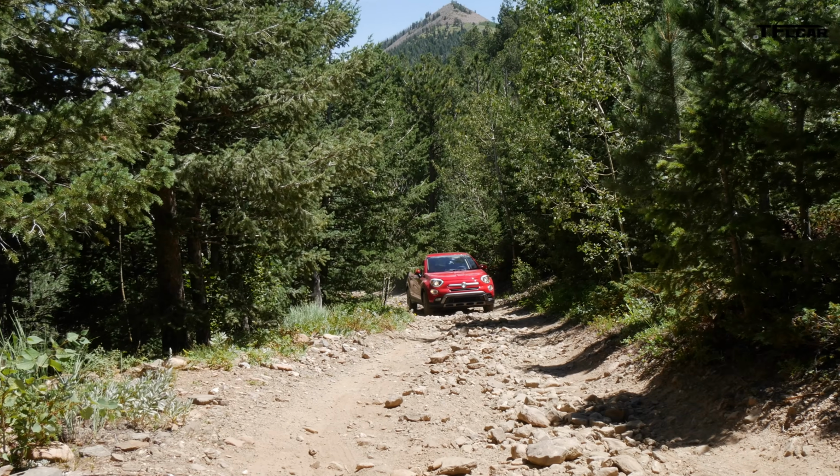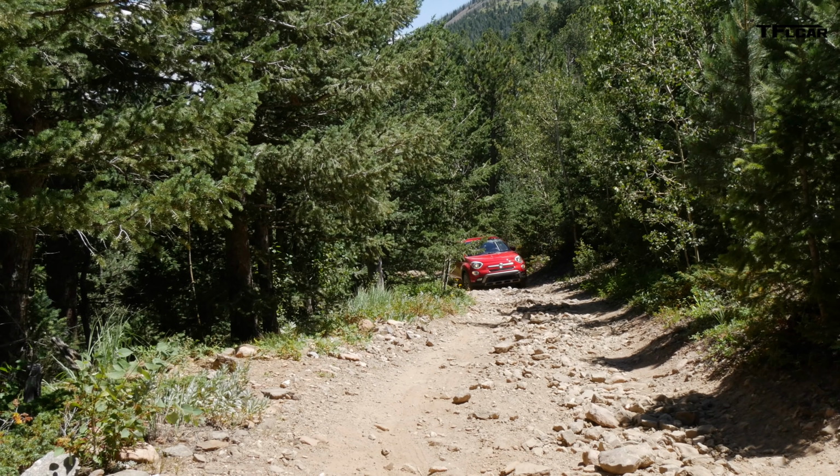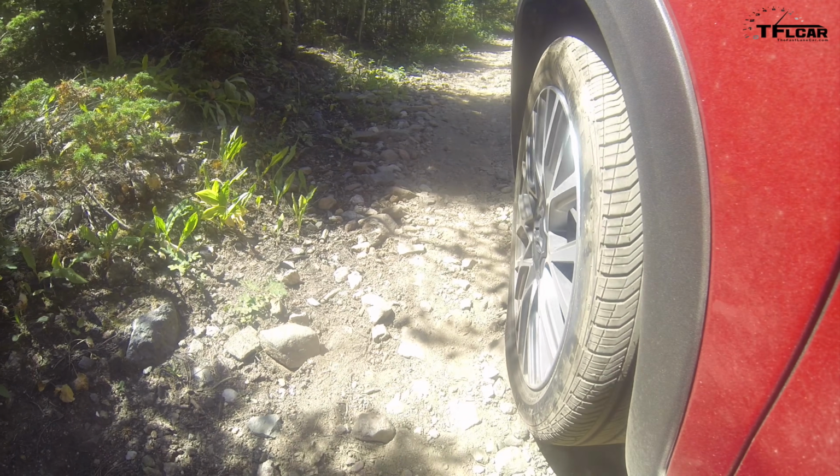So, wow, you're really good at backing down these hills. You must have to do that a lot. I am a Coloradan, which requires us to have some skill going backwards down hills.